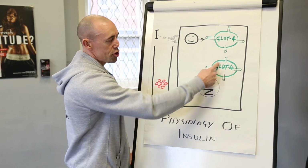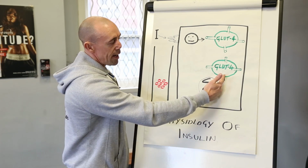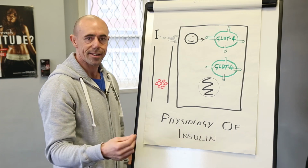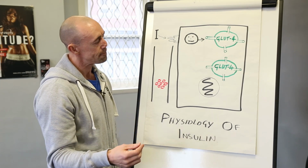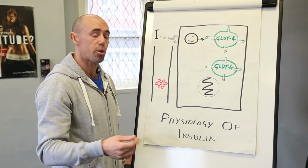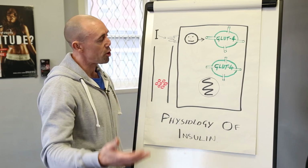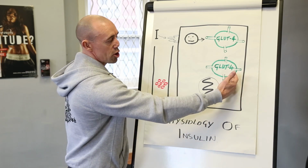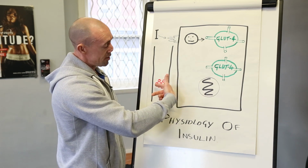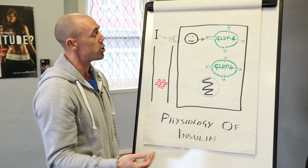As you can see, I've drawn two GLUT4 vesicles. The reason for this is this second one here doesn't need insulin to perform its function. This is what you call an exercise-induced GLUT4 vesicle. Exercise is a stress on the body, and we need glucose to perform whatever function it is we're asking the body to do. So when we do intense exercise, this GLUT4 vesicle senses it, moves to the surface, and inserts its straws through the biolipid membrane, and again allows glucose into the cell.